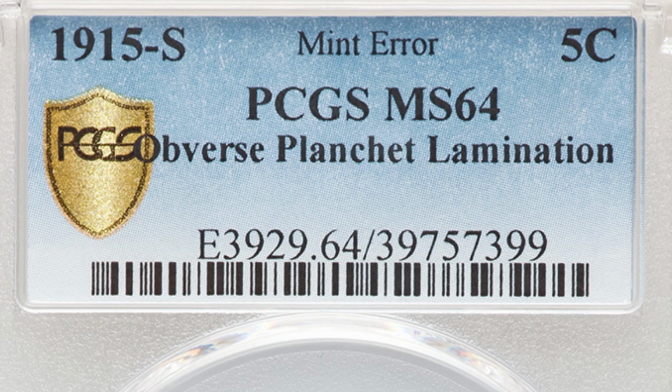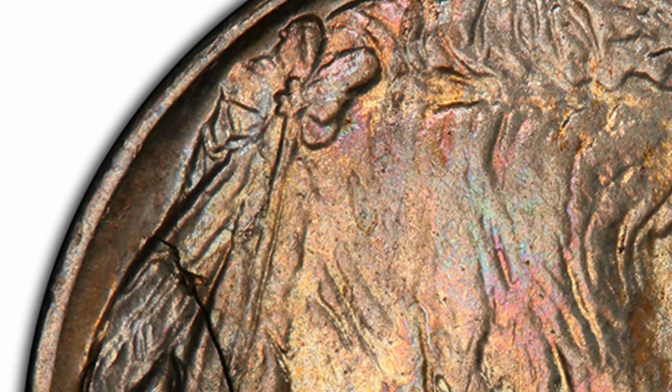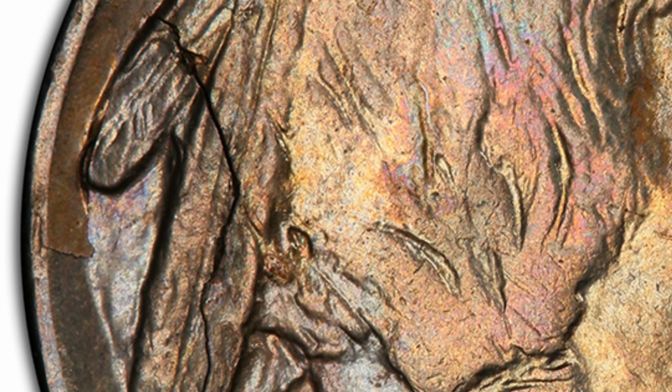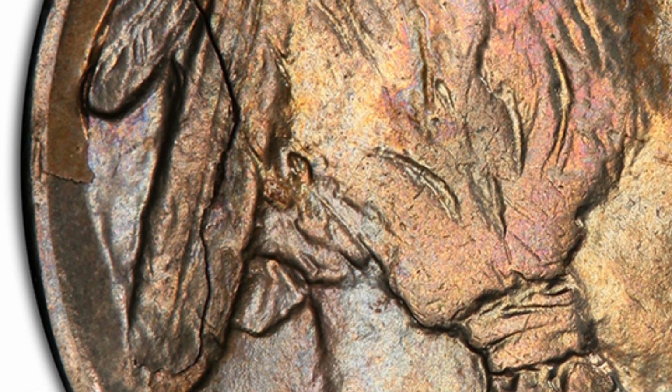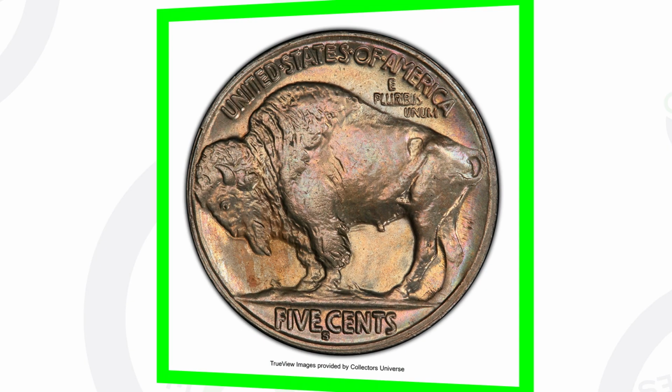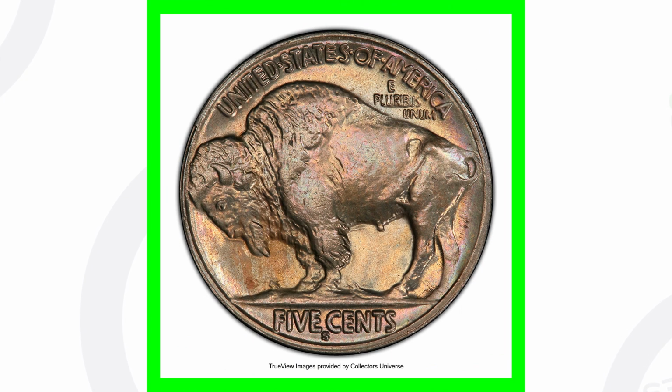Now, this is graded at a mint state 64, so the coin grading scale goes up to 70. This is at a 64, so it means it's in very good condition. Now, it has an obverse lamination here on the front of the coin, which we can see, the planchet being cracked there on the left side of this Buffalo nickel. Here on the reverse, it looks pretty normal. This coin sold for over $700.